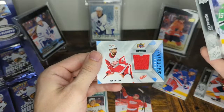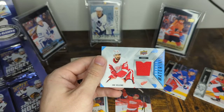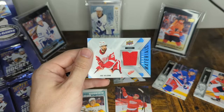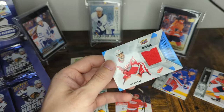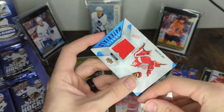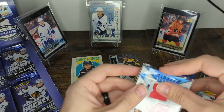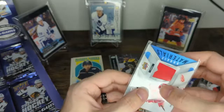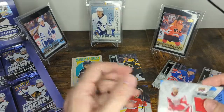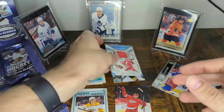Joe Veleno, not the Red Wing you're hoping for, but still not a terrible one to get. There's certainly worse rookies. A Young Gun that followed me around in Series 1 was Jack Ahcan, and I have seen that he has a rookie material in this set, so glad it's not him at least. So Joe Veleno, former exceptional player in the QMJHL. Didn't quite turn out, I think, as he had hoped or anybody would hope.